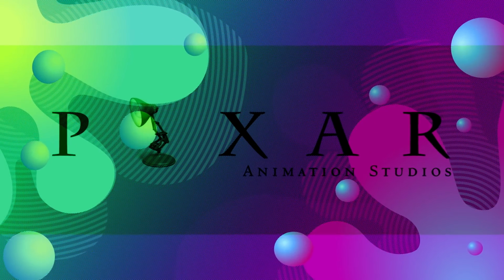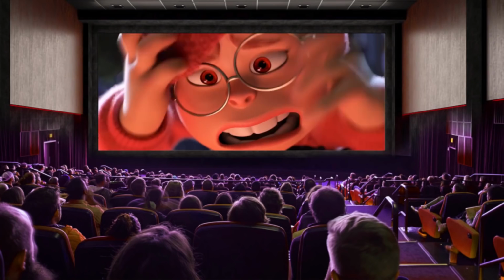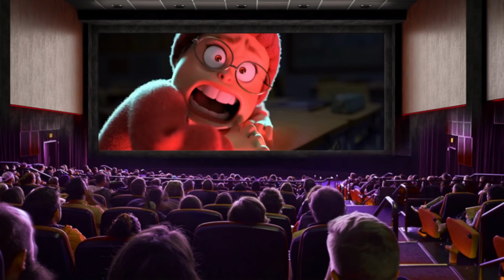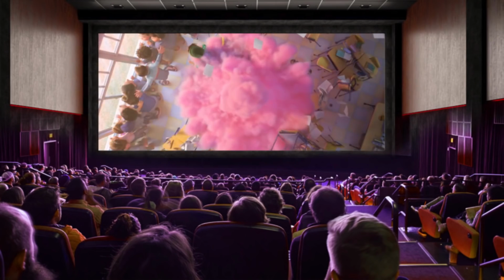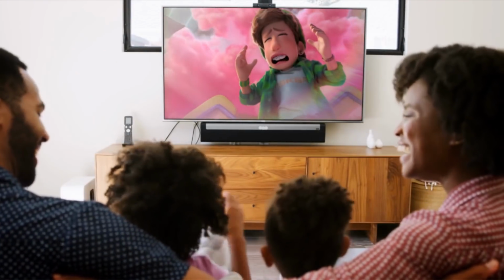What do Pixar's most recent releases, Soul, Luca, and Turning Red, all have in common? They've all forgone standard theatrical releases and instead went straight to Disney+. While this is convenient for most families, it's really not the preferred method for the production team.